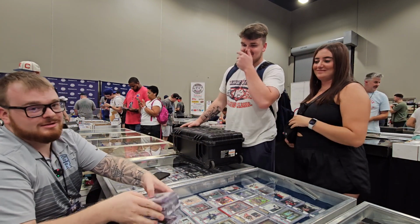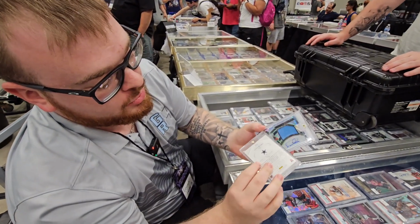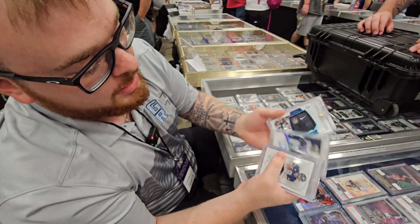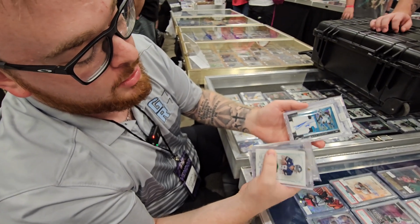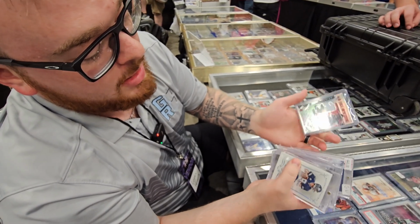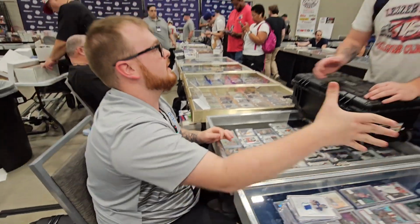Appreciate it. Yep. Nice little deal incoming. We're getting the Tony Romo game used 101, Derrick Henry, Emmitt Smith to 15, Jason Witten auto to 15, Jason Witten 101, Julius Peppers to 25, Eddie George game use patch, Ed Reed game use patch, and a nice Devonta Smith 4 color Illusions RPA. Thank you, brother. Appreciate it.